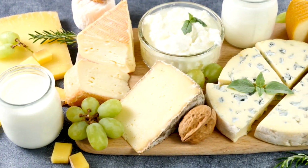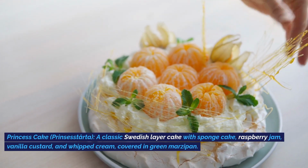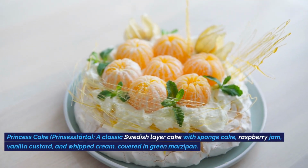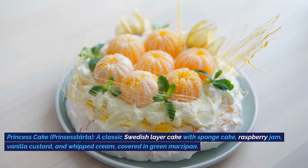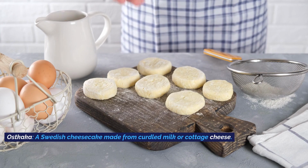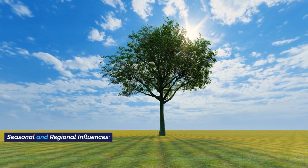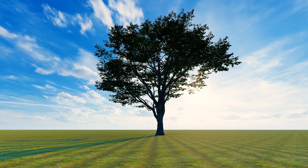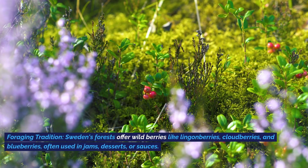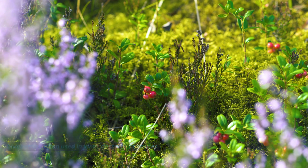Dairy and desserts. Princess cake, prinsesstårta, a classic Swedish layer cake with sponge cake, raspberry jam, vanilla custard, and whipped cream, covered in green marzipan. Ostkaka, a Swedish cheesecake made from curdled milk or cottage cheese. Seasonal and regional influences. Foraging tradition. Sweden's forests offer wild berries like lingonberries, cloudberries, and blueberries, often used in jams, desserts, or sauces.